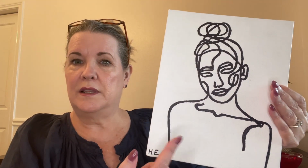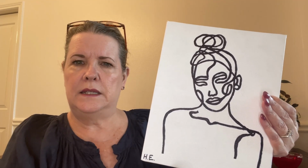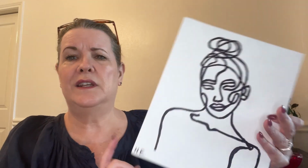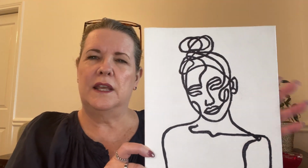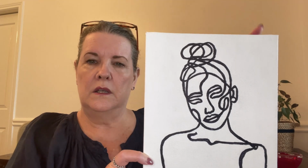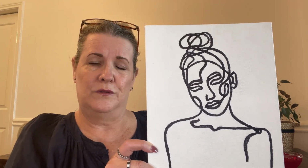And I thought she was just lovely. It's reminiscent of a one-line painting. It's definitely not just one line, but close. So I thought she was lovely, and I think I might try to find a nice frame for her, because I think she would just look beautiful on someone's wall. And I paid $1.25 for her.